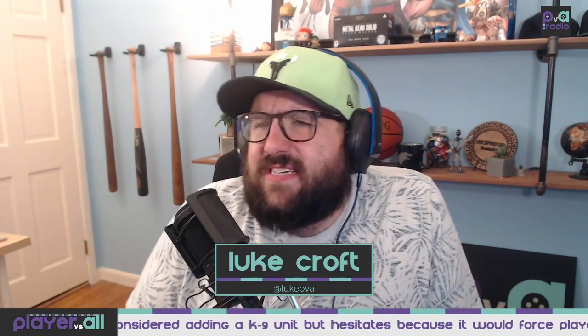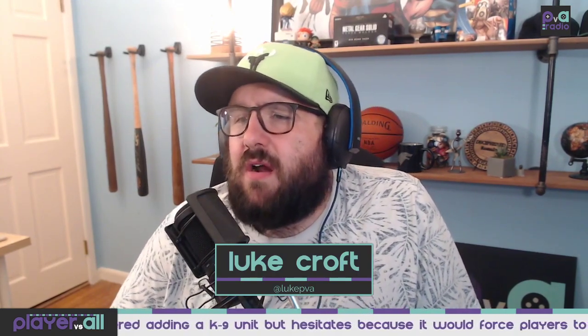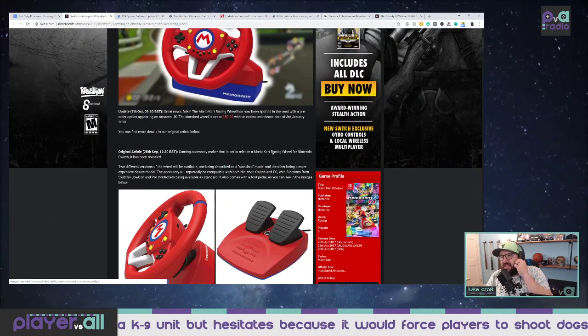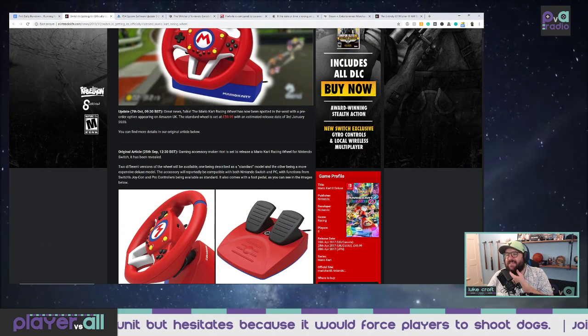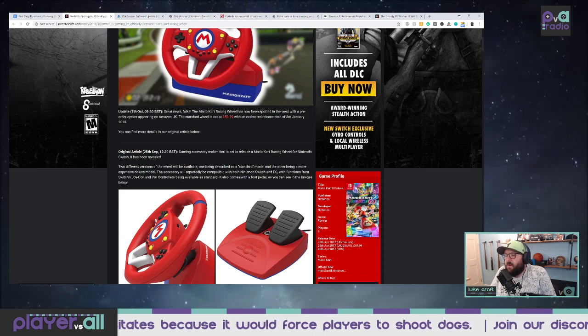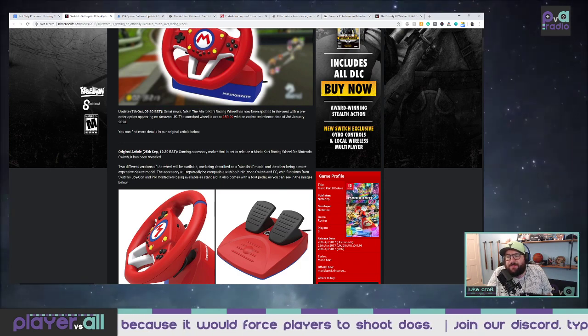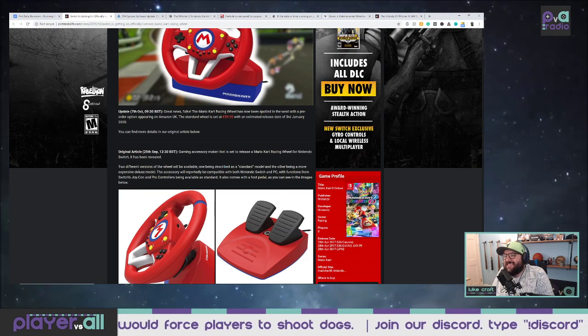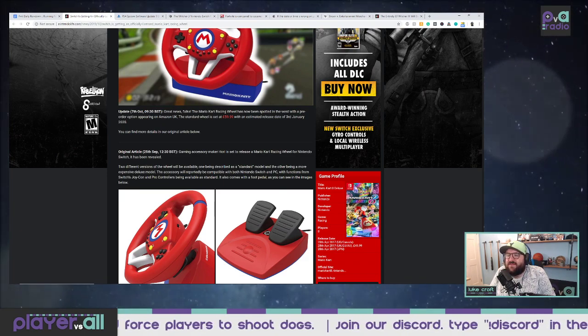The Nintendo Switch is getting an officially licensed Mario Kart racing wheel. This is from Ryan Craddock over at Nintendo Life. It says, gaming accessory maker Hori is set to release a Mario Kart racing wheel for Nintendo Switch. It has been revealed. Two different versions of the wheel will be available, one being described as a standard model and the other being a more expensive deluxe model.